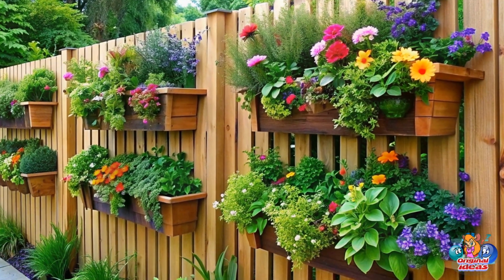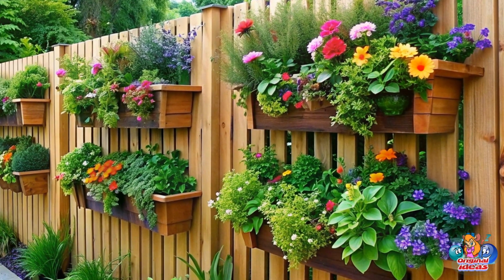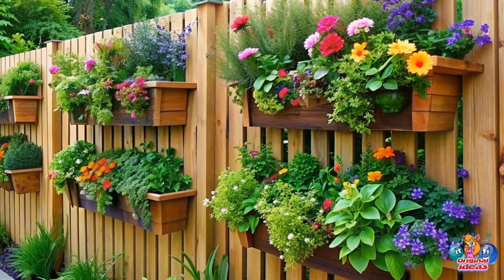Get inspired, roll up your sleeves, and embark on a journey of transforming your yard into a beautiful haven.